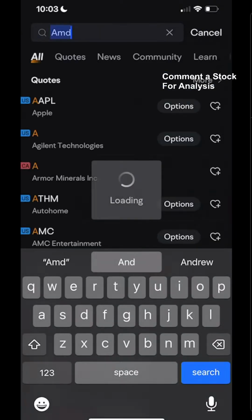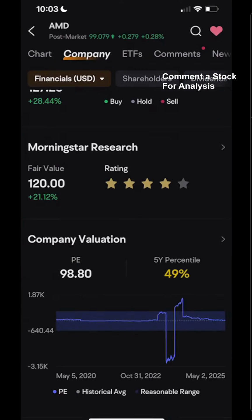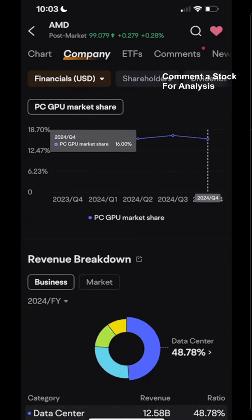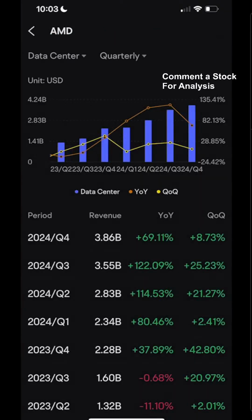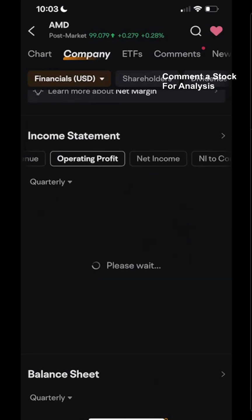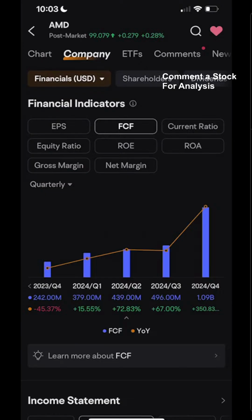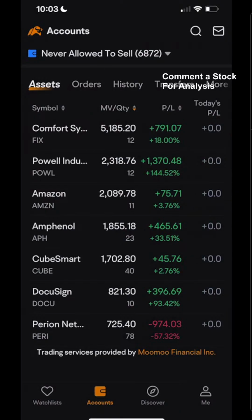But yeah, let's look at AMD as well. Yeah, I love AMD. So this is one I do own. I might be biased on them. I'll be quick about this one. Here's their PC GPU market share, 16% exposure to GPUs with them. This is a main data center play. Check out the data center business on AMD. It's up 69% year over year, literally to a new record. So incredible growth there. Same with the client revenue. It's up 58%. So the revenue's up 25%. They actually had a record operating profit quarter, record free cash flow quarter, $1 billion of free cash flow. They have a monster balance sheet. So yeah, AMD is a great fundamentals play.